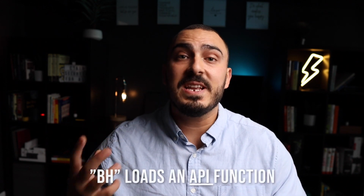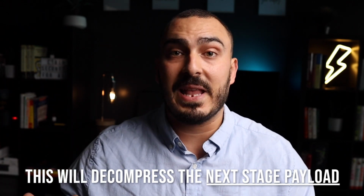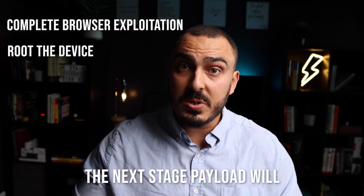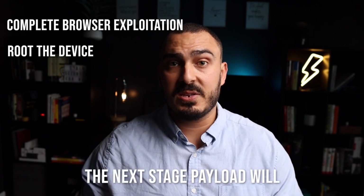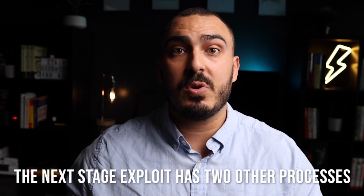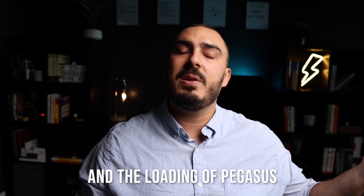not sure yet, but this process will load an API function that will lead to the decompression of the next stage payloads and all their proper placements. They will complete the browser exploitation, but also root your device and prepare it for infection with the Pegasus malware. Right after that, the crash logs report gets disabled on your phone. The next stage, exploitation, revealed two other processes: privilege escalation and the loading of the malicious software.